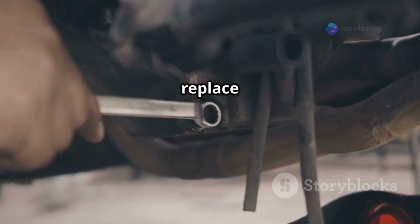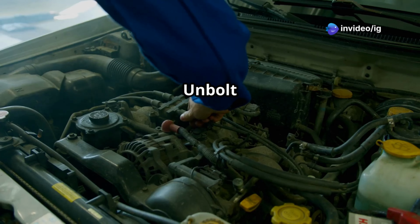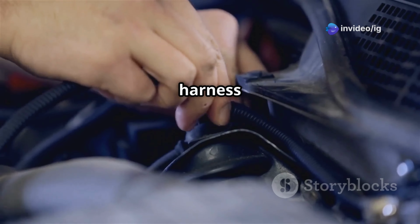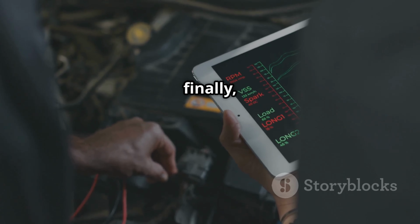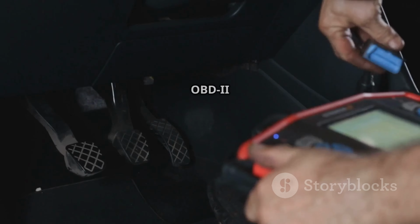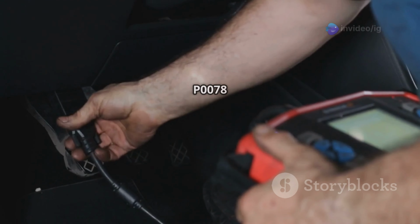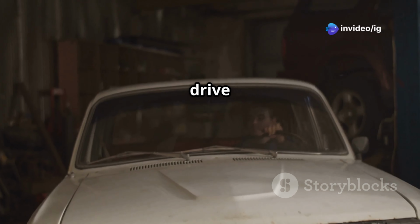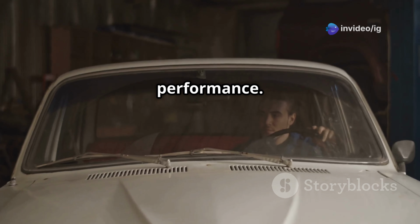If needed, replace the VVT solenoid. Unbolt the faulty solenoid and install a new one. Make sure the wiring harness is securely connected. And finally, clear the code and take the car for a test drive. Use an OBD-II scanner to reset the P0078 code. Then take the car for a drive and check for improved performance.